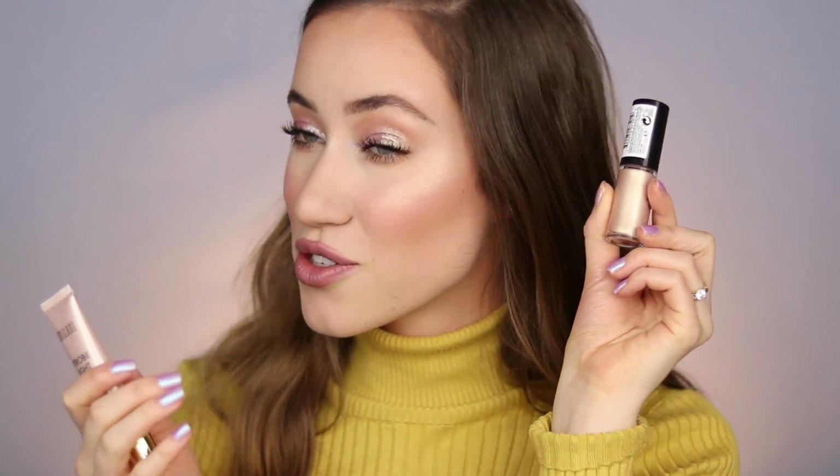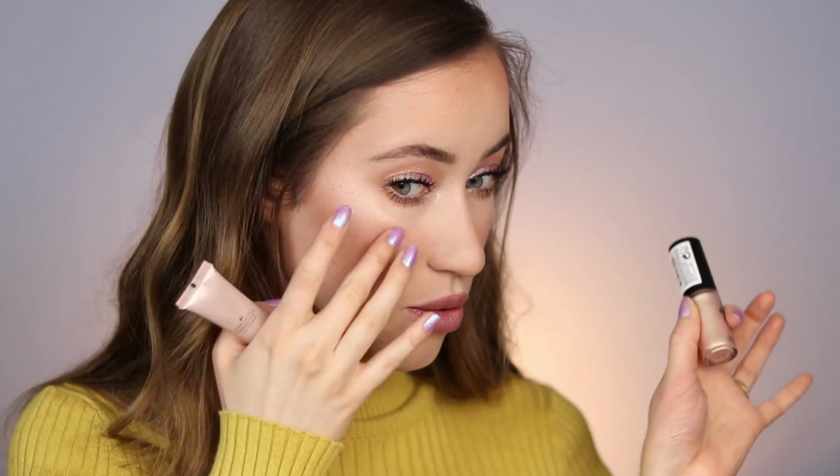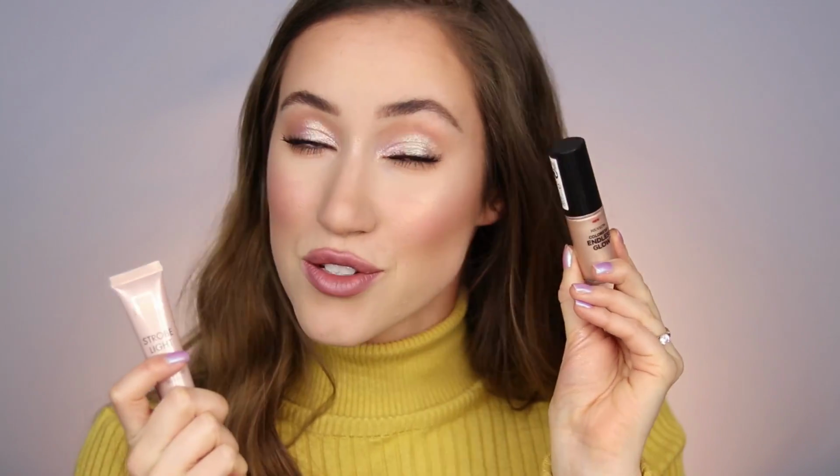I'm excited about that. This liquid highlighter I feel like is really pretty, but to be honest, I want to try to make this one work. I like this one a lot more as far as color goes, and it just seems to be a little different than what I already own. This one also seems to emphasize more texture, where this one seems to glide over my skin a little nicer, so fingers crossed I can get this to work because I really like how it looks.